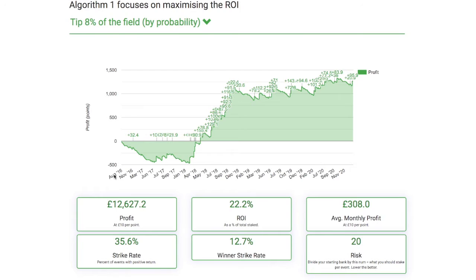As you can see, we started in August 2016, and this was still the development stage of the algorithm. It's very different than it is now. We tweaked it for about 1.5 years, and in April 2018, we found a consistent formula that generated consistent profits. As you can see, we started with 0 points in 2016, and now in 2021, we have 1,262 points. Staking £10 a point would get you £12,627 profit.